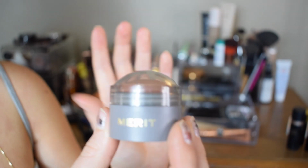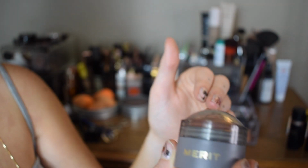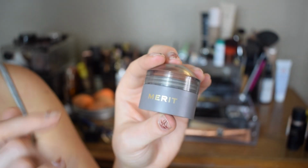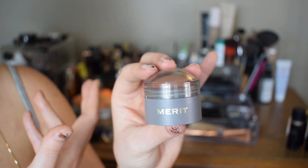So that's one of the reasons I haven't decluttered it yet, is that I found a place for it in my collection. But if that place for it didn't exist, this would have been bye-bye a long time ago, because I just don't get the hype with this product at all.